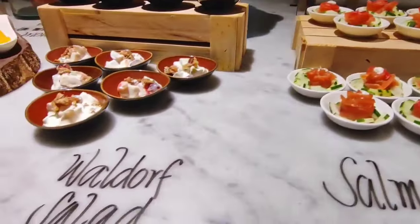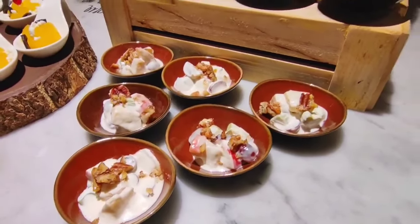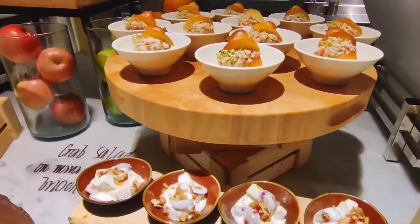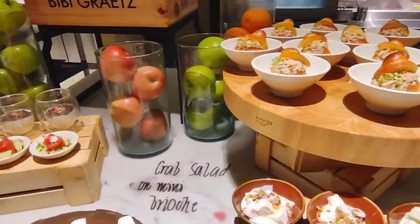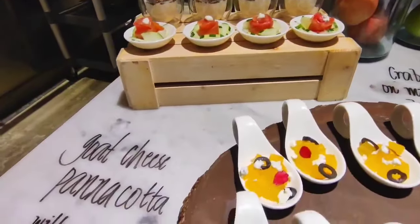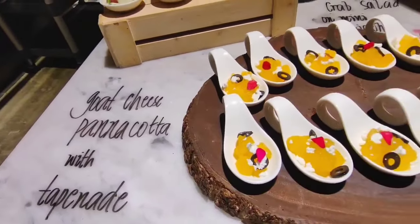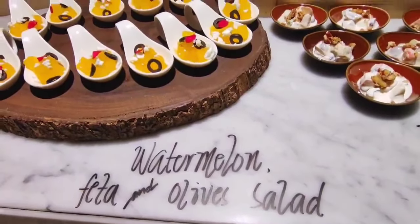So yeah, and Waldorf salad in small portion, a crab salad on mini brioche, also goat cheese panna cotta with tapenade, and lastly they have watermelon, feta and olives.